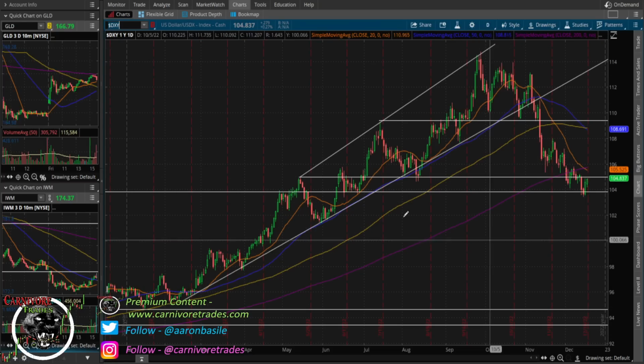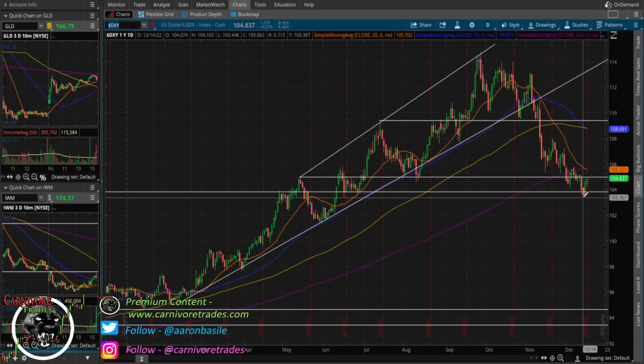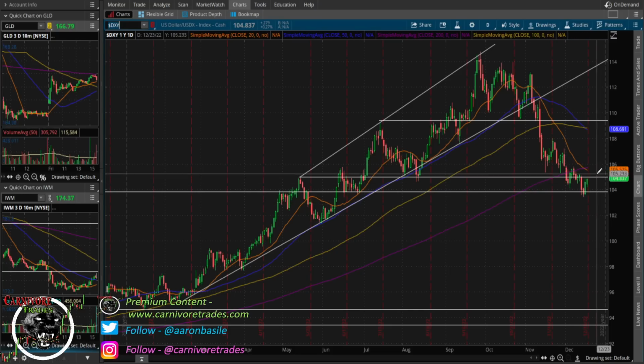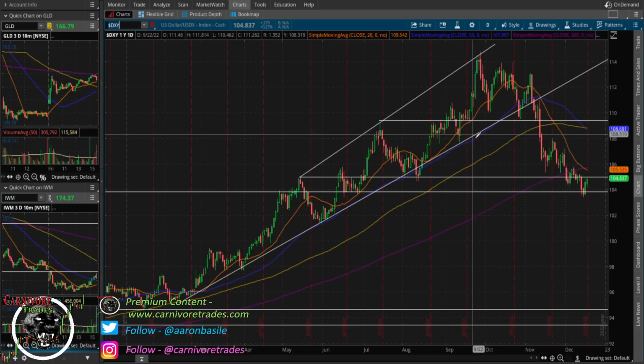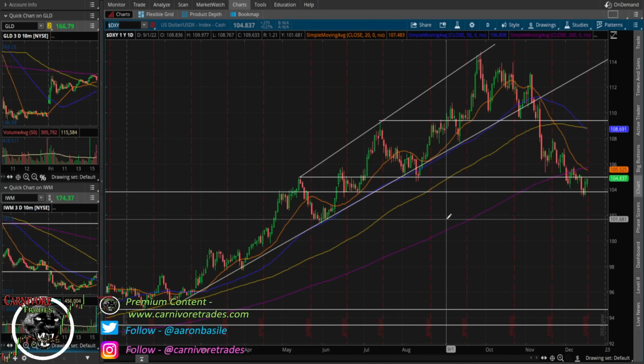Dollar index, DXY here. So I told you guys for a while, 104 would be a good area. And it's holding that for now. I don't think this is the major low. I do think it has one more leg down. But dollar getting defended this week. Again, it's OPEX, so maybe they bounced it up for that. But overall, yeah, it's holding the 104 area right now, but I do not think that is the final low.